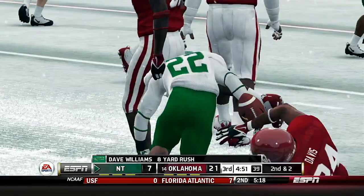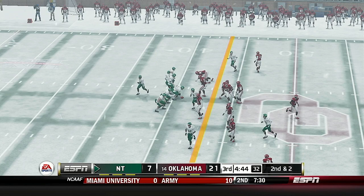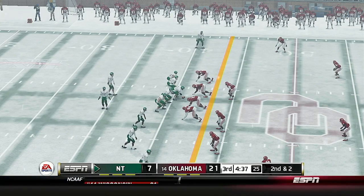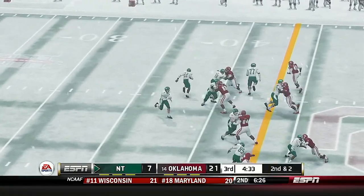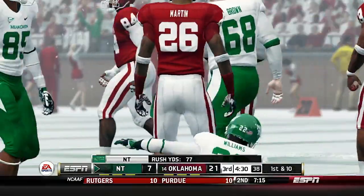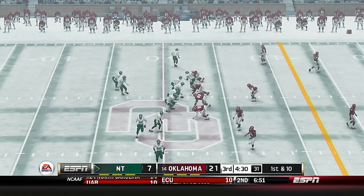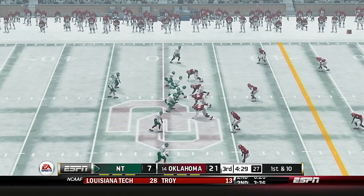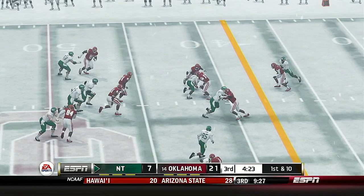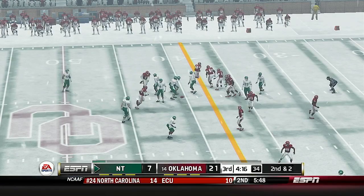He gets to about the 41-yard line. They go to the ground game. Tackle made at the 48. That makes it first and 10. 22. Eyes on 22. You scared? Easy nine. Makes it out to about the 40. That's a gain of 8 on the play. That makes it second and 2.